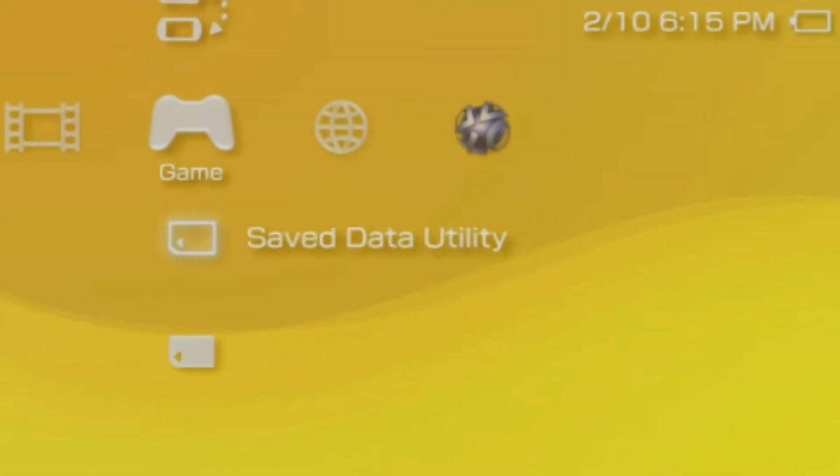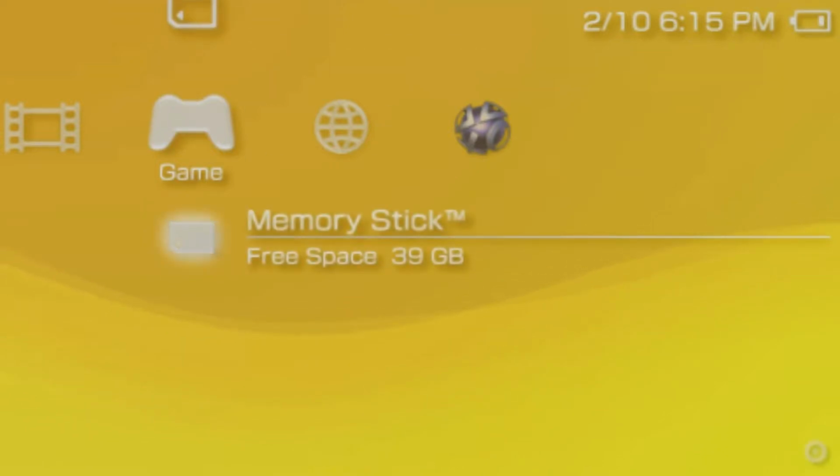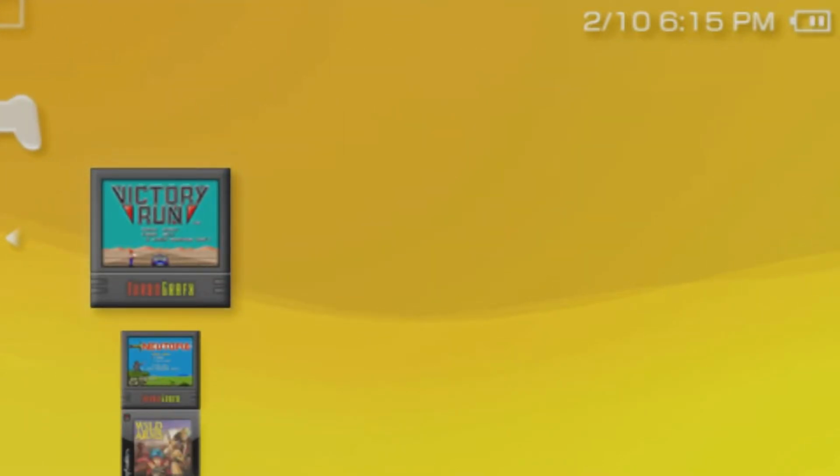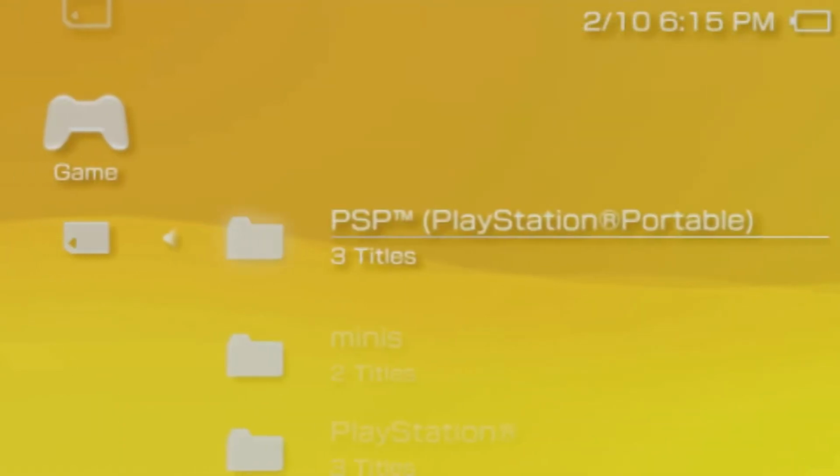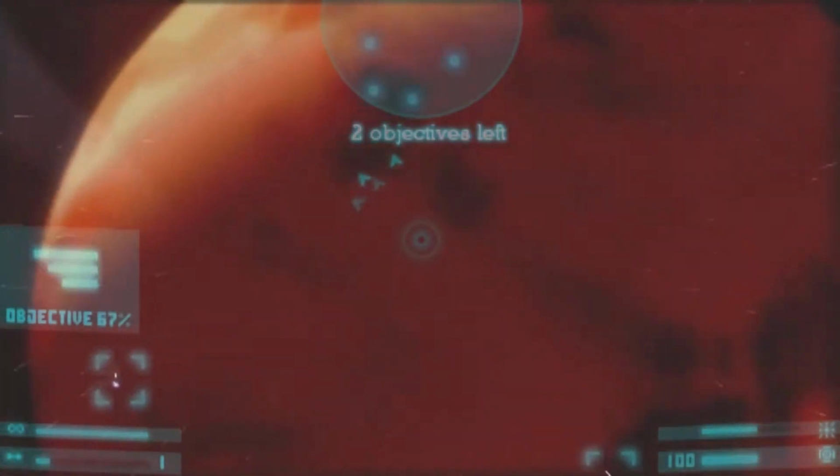The Vita was backwards compatible with PSP and PS1 games, but only with those delivered digitally by the PSN, as there was no UMD drive to read the discs. Storage of those digital titles, however, was one of the major flaws of the console.